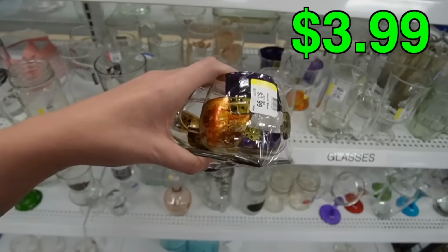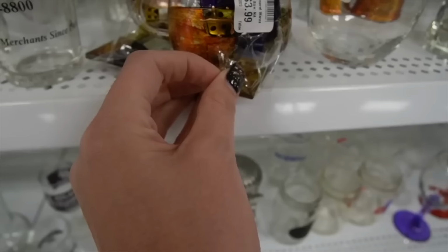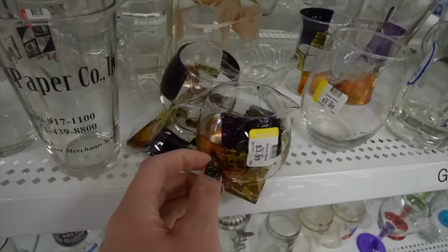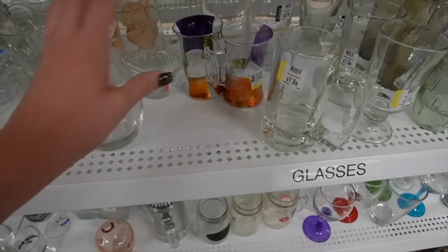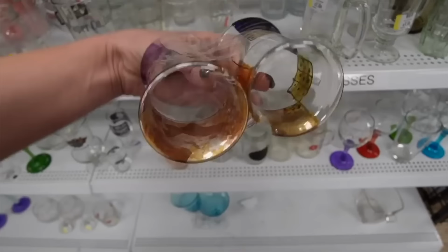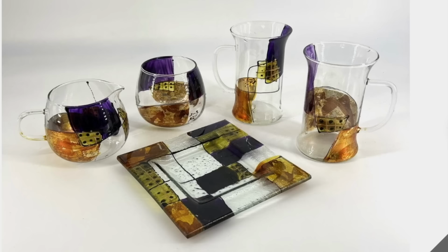We might be in trouble here since it is painted. Is it gonna pull off the paint? We'll give it a little test here. It's not gonna pull off the paint, so I might grab this. So this set is $3.99. I'll stick that in there. There's a creamer, a sugar, and a little plate. And then behind it are two glass coffee cups, or teacups. I guess you could put tea in there as well. It's just a fun set. So we'll pick that up.